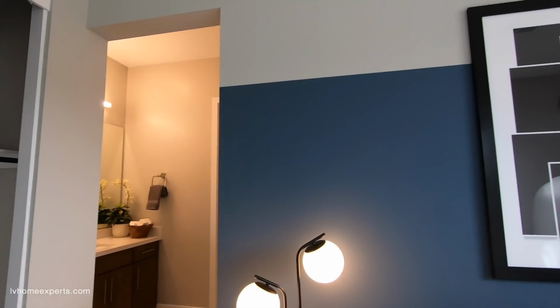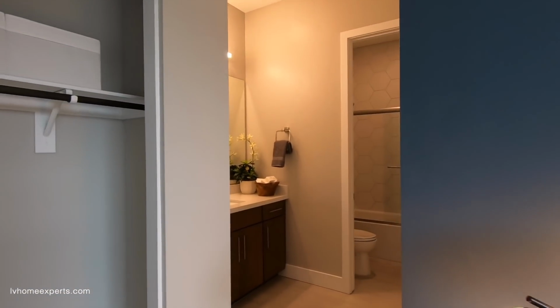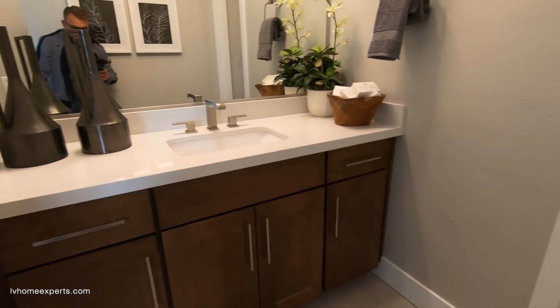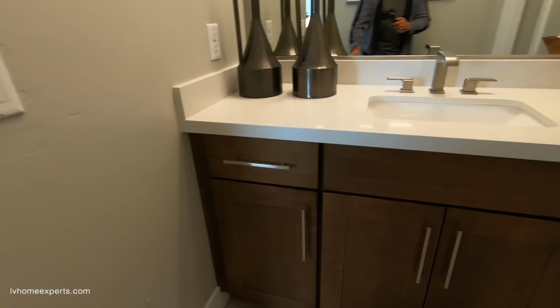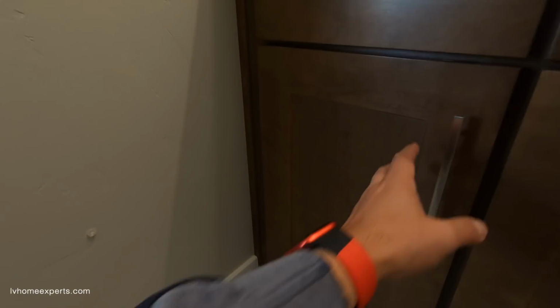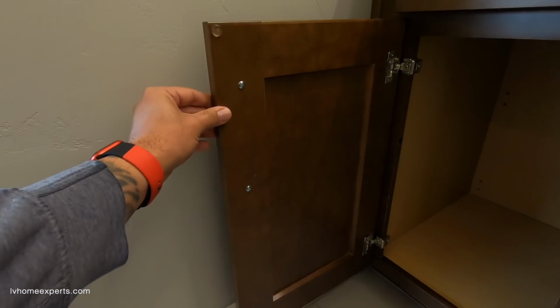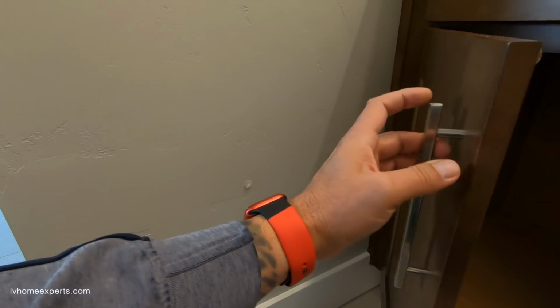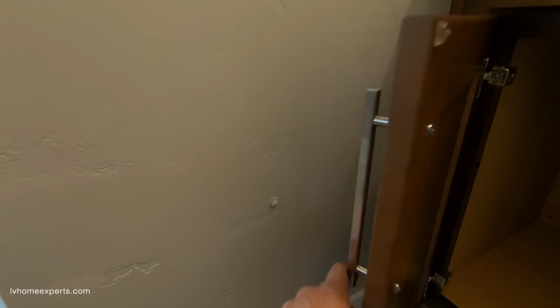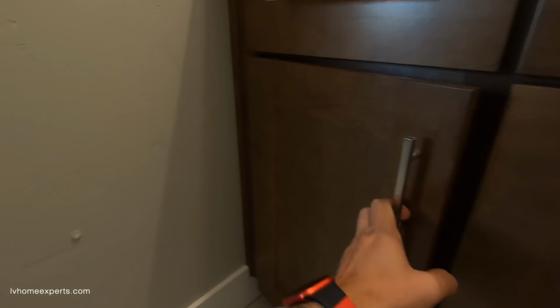Now remember, the models are going to be the reflection of the company. Oh, good job on this. They actually put some bumpers here. Take a look at this. Even with the kitchen cabinets too as well, once you open this thing up, right, this handle is going to hit this wall. But look at this. They put the clear bumpers here. Oh, you guys are so smart.